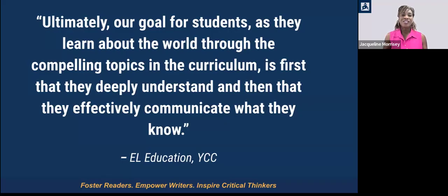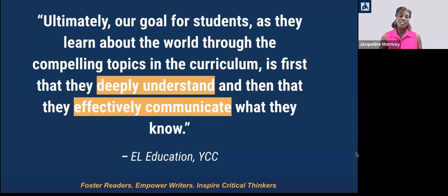The quote says, "Ultimately, our goal for students as they learn about the world through the compelling topics in the curriculum is first that they deeply understand and then that they effectively communicate what they know." Well, if you're like me, the words that resonated most are deeply understand and effectively communicate.